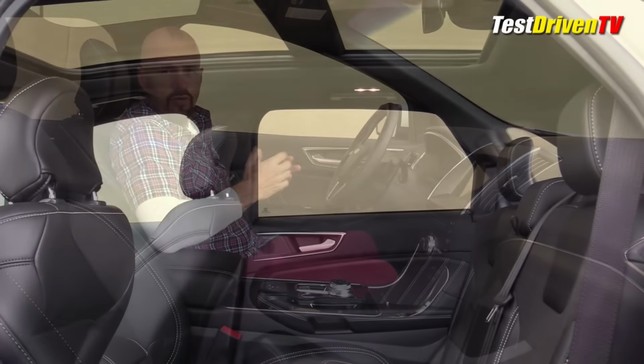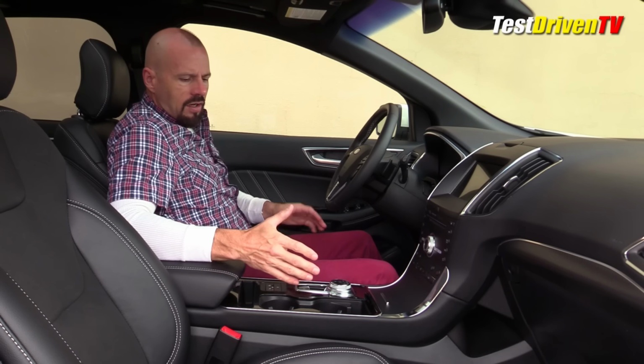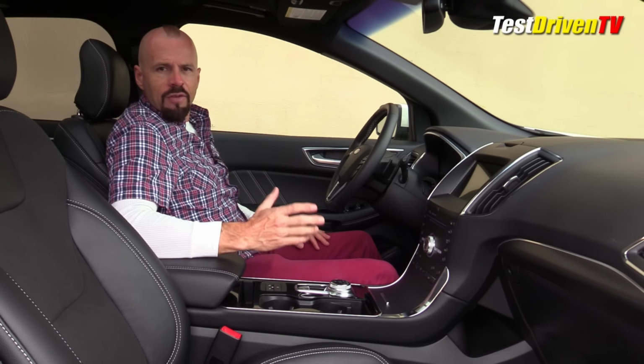I like these things when they work. Here it works, not very much road noise. The center console, we're missing something here. That would be the shift lever.